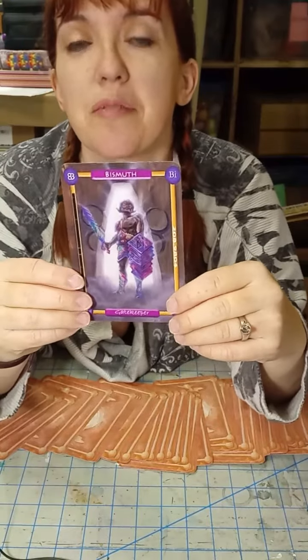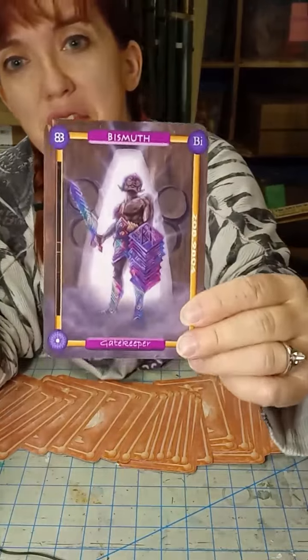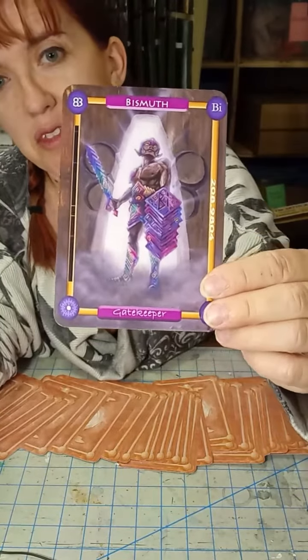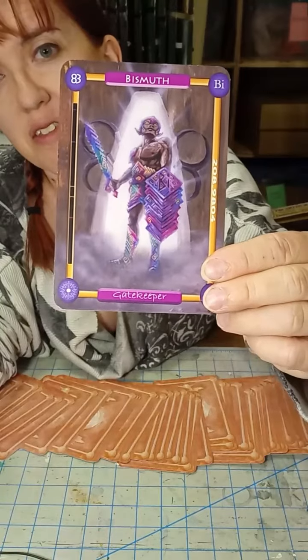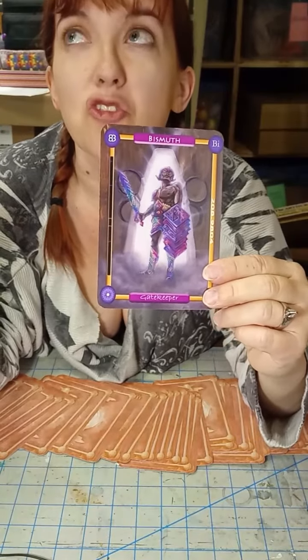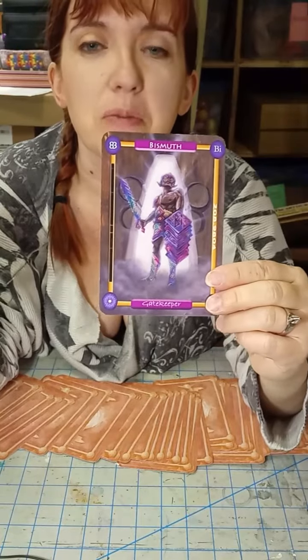One of the other cool things that most people know about bismuth is when you melt it and cool it, it forms these hopper crystals that I symbolized in his garments and weapon and shield. These amazing rainbow geometric fractal looking things. They're so gorgeous. Everybody loves bismuth.